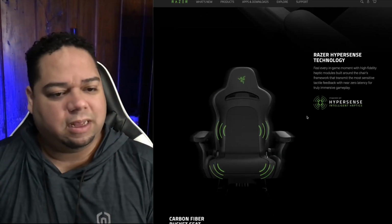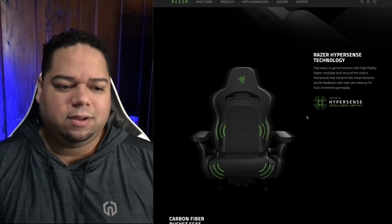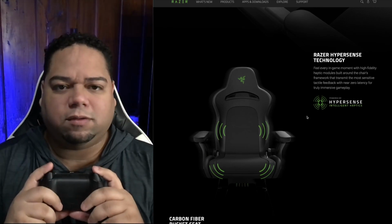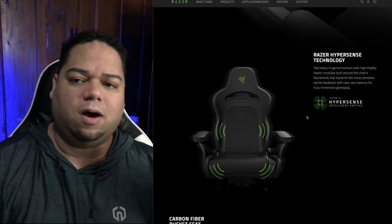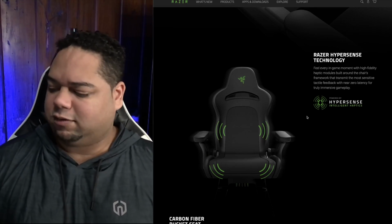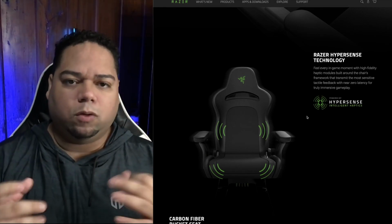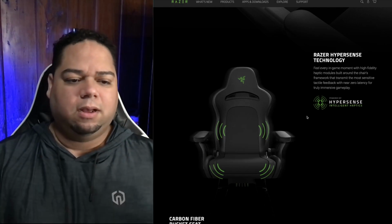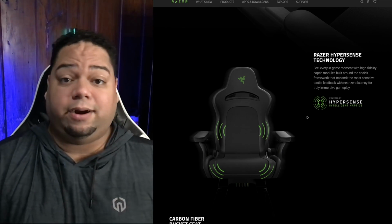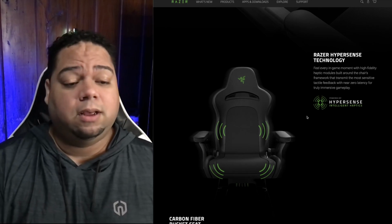So what they're calling Hypersense basically adds haptic feedback to the chair itself. If you think about the haptic feedback in the triggers of the DualSense, not just the triggers, but the whole controller actually has haptic feedback all over. Anyway, it vibrates, so if you're getting shot at or anything like that, you will feel it in the chair. I believe it also has a speaker built in that helps with that immersion.